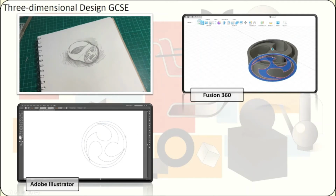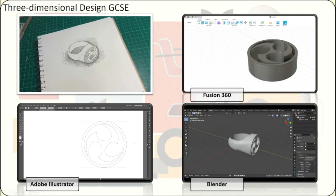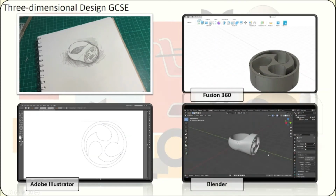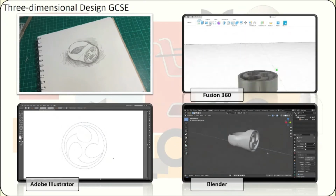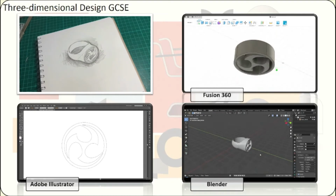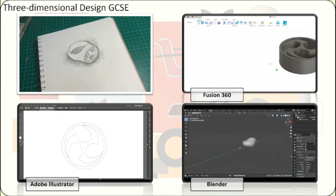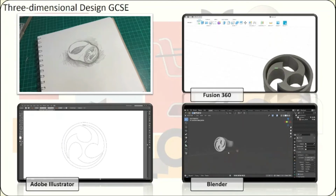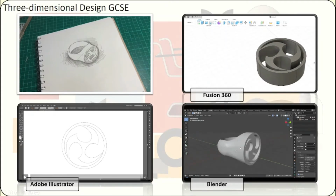Following on from there, we also may look at Blender. This is a more organic design process, and we can map different materials to this, different looks to this. We can also animate it and work in it in a lot of different final finishes before resolving the design, coming up with the solution, and moving on to the next step, which is printing.